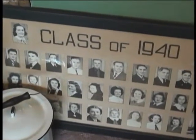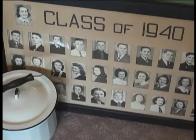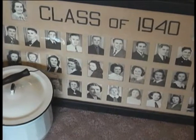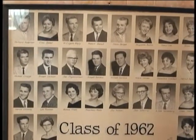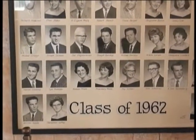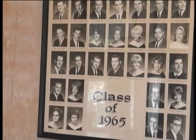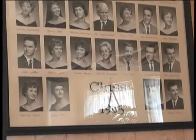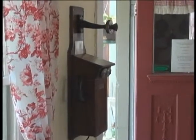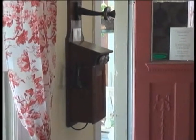They display several of the graduation classes in this building throughout. This is a class of 1940, class of 1962. It's kind of nice to have these displayed in the Historical Society. Nice shot of an old ringer telephone, wall telephone, crank type.